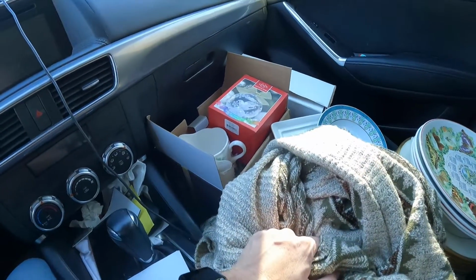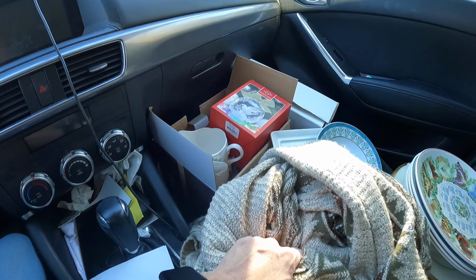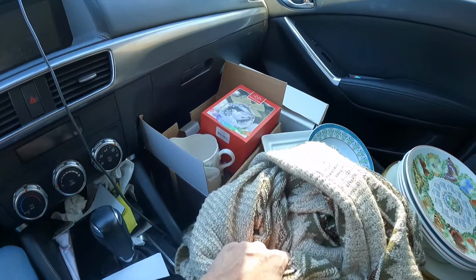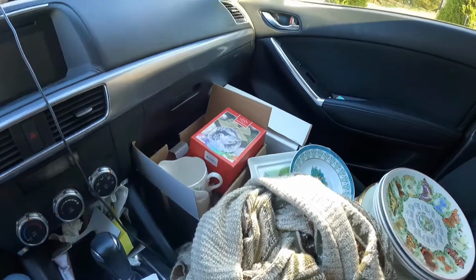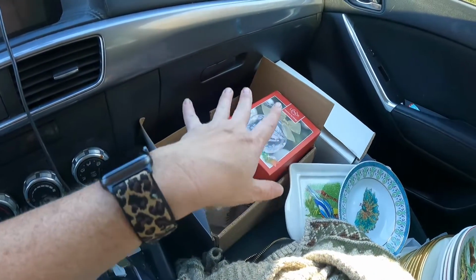Got some Lenox. I literally thought I was done in there. And then they were like, oh no, you have 2 shelves in this hutch that are yours. I almost left all of my Lenox and Spode. So yeah, got some in here. There's some underneath on the floor.